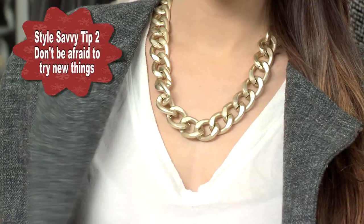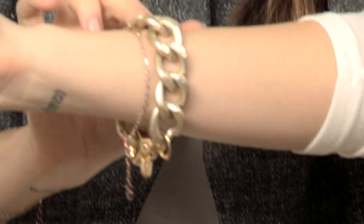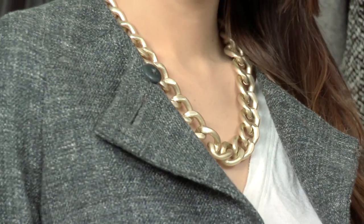I typically am not one to accessorize, but today I wanted to step outside of my comfort zone, and I found this great necklace. It's a chain gold necklace, and then also the matching chain gold bracelet. So I decided to add these. I think it makes all the difference in the outfit, and it really pulls the outfit together. I love this outfit. It definitely represents my personal style, which is girly and sophisticated, so I'm really happy with this look.